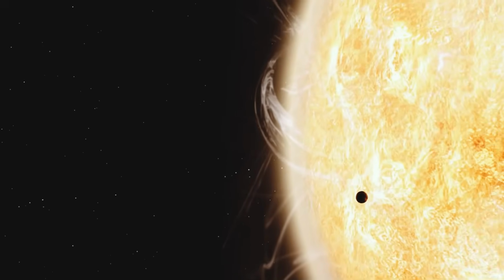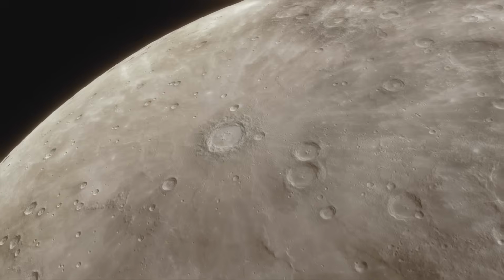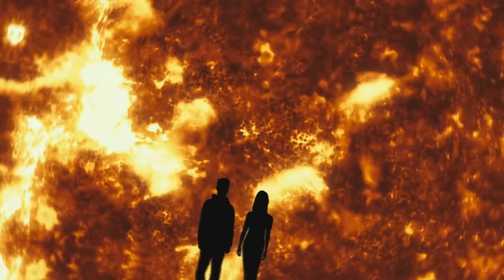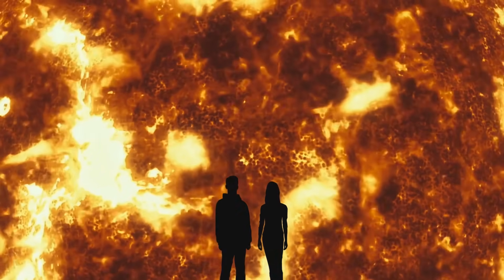Mercury is the planet that orbits the closest to the Sun. That's why if you were standing on its surface at its closest approach to our star, the Sun would look more than 3 times as large as it does on Earth.